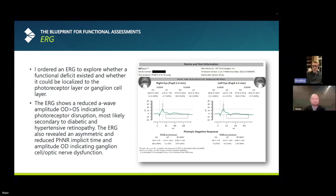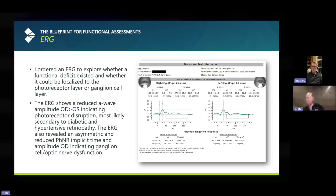That's the PHNR. But we already know in this case, and we've already done our due diligence, we have our fundus photography, our OCTs or OCTA. So those make sense to me. But if I hadn't had those, I would be getting the more structural tests to make sure that that makes sense based on reduced A wave and B wave.